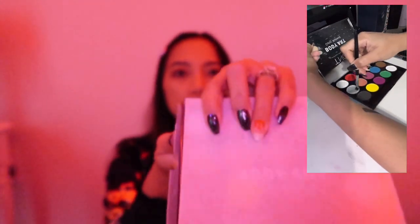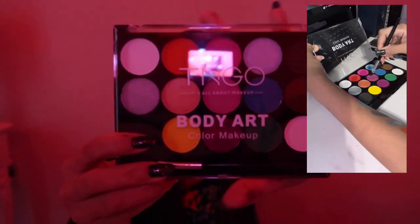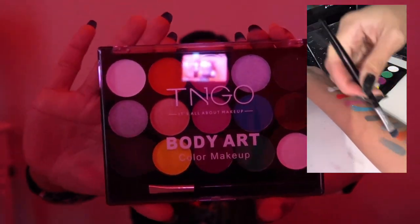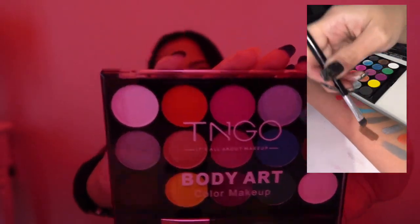And right here, kind of surprised on the makeup of Temu, because I never bought makeup from Temu, so this is my first time buying the makeup from Temu. So yep, so really good. It's all about makeup. So it comes with a brush, so yeah, could be your face makeup, eyeshadow. Love it.